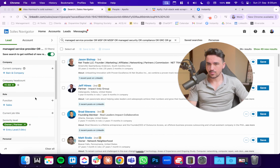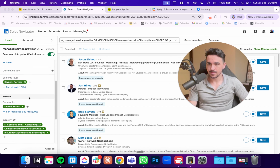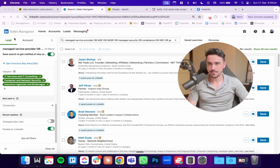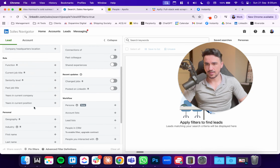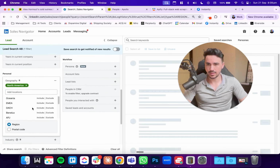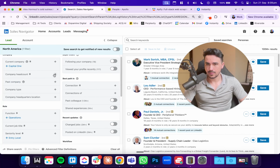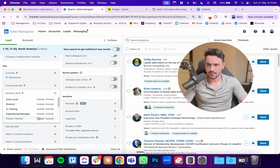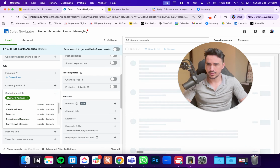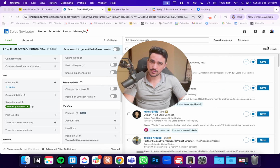And so I would go through here and use all the filters. So let me do this from scratch. You would come through here and you would go, okay, let's say people in North America, company headcount is something like this. Obviously it depends on who you're trying to target, right? If I'm looking only for founders or partners or owners, I would do that. And the industry, let's say, excuse me, advertising services. And so you can see I've got 120,000 results.